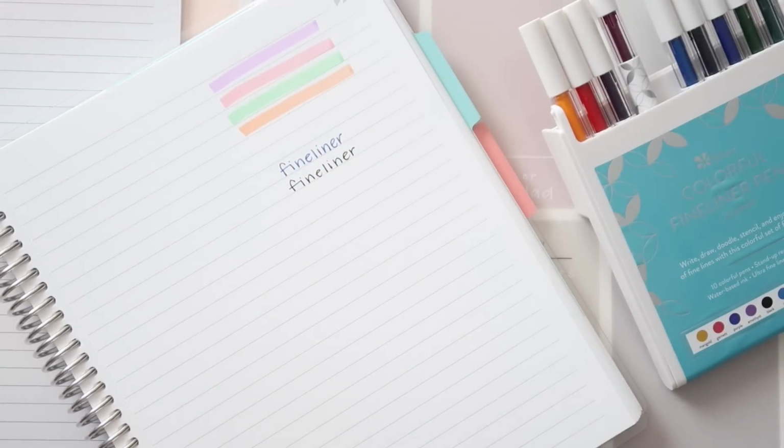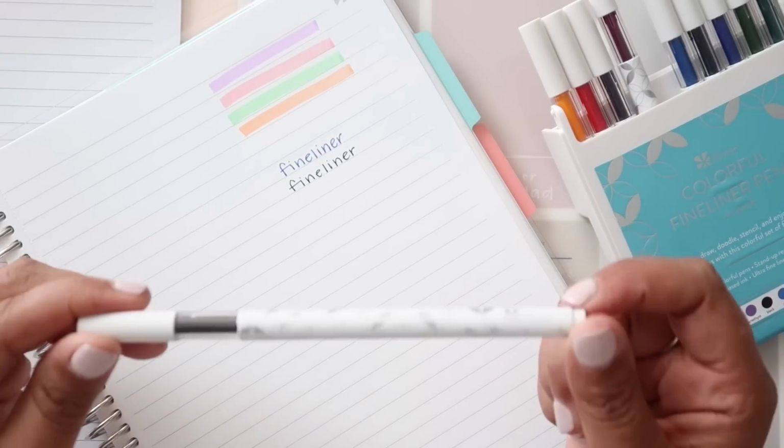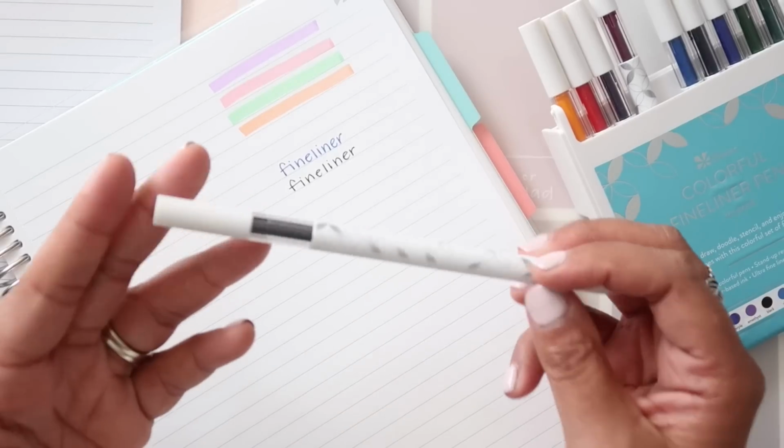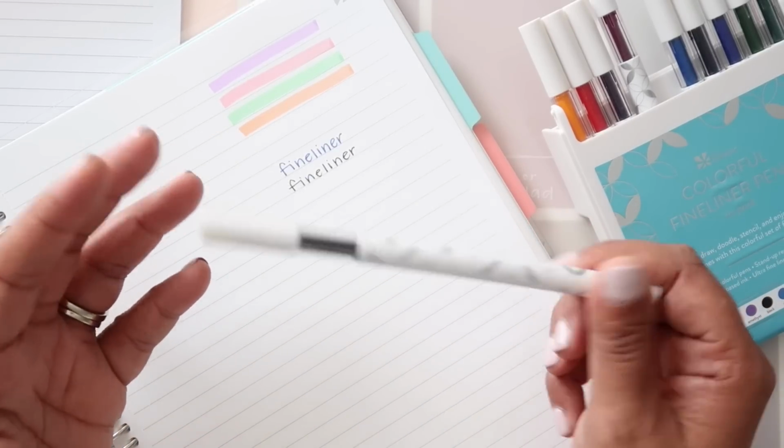That is definitely the black. I think that they write really well. One of the things I will say is it would be great if you could just get black, like a pack of 5 of these that are black. I think that they're awesome.